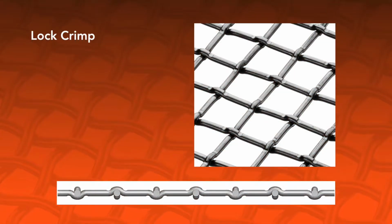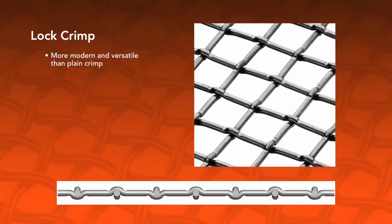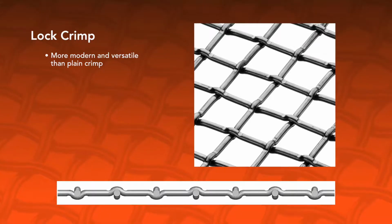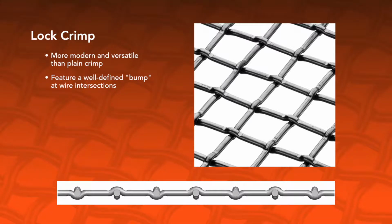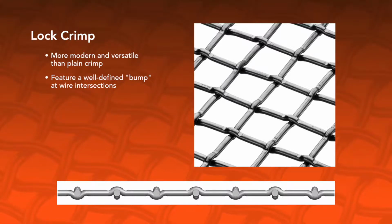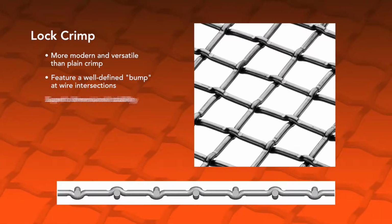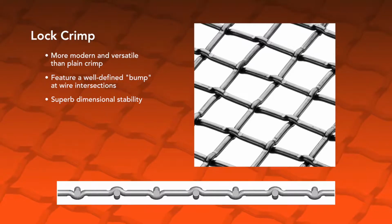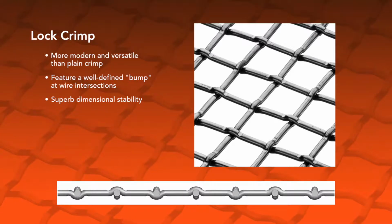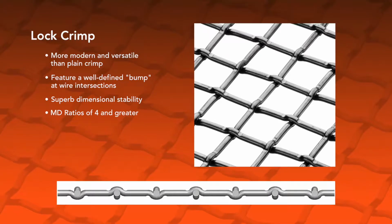Lock crimp is a more modern and versatile style than plain crimp. Unlike plain crimp, lock crimp is characterized by straight sections of wire that are connected through weaving by a well-defined bump at the wire intersections. Lock crimp yields mesh with superb dimensional stability. It produces a more textured appearance than plain crimp that some designers find more visually appealing. Lock crimp works well at MD ratios of 4 and greater.